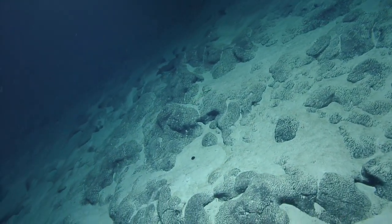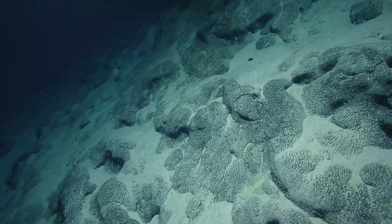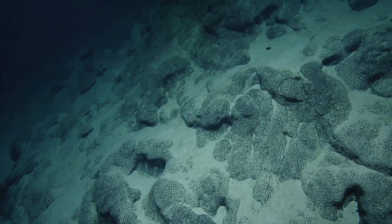It's about 2,688 kilometers from Ducie Island, which is part of the Pitcairn Islands, which is kind of southern Line Islands area.